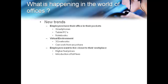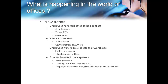Employees want to live closer to their workplace. The main reason for this is increasing fuel prices globally and the introduction of toll fees. This is extremely relevant in the Gautrain area where the toll roads are being implemented. Employees are demanding increased wages for the expenses that they are incurring, which many companies cannot concur with.